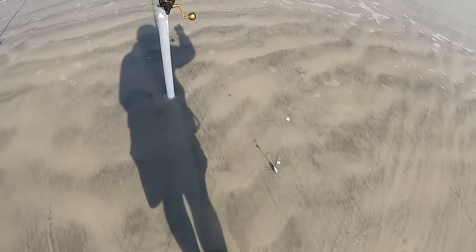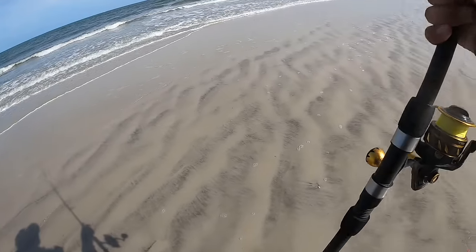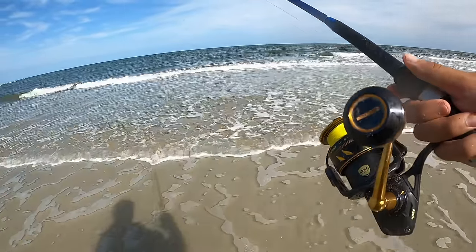Come on, that was such a tease though. One pompano and just no pompano for the next, I don't know how many fish. At least we're catching fish, but you know what I mean? What a tease.